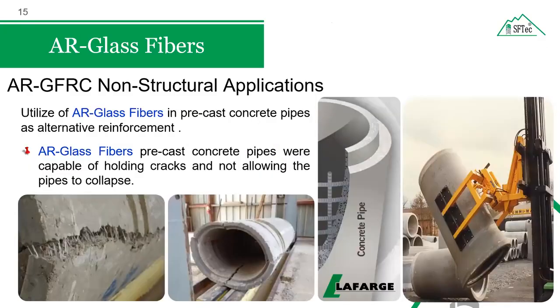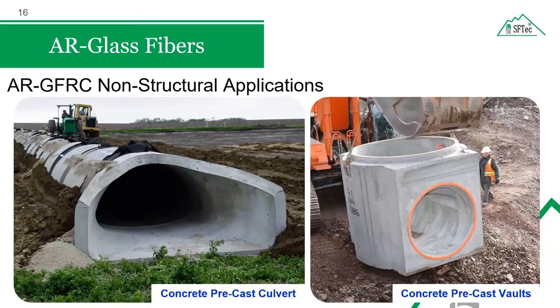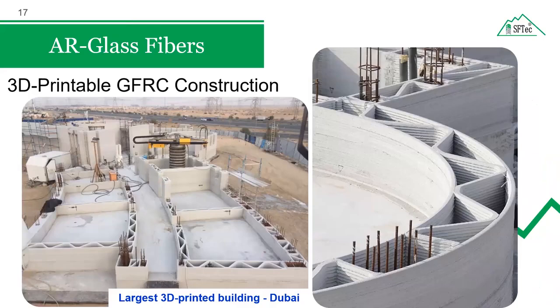Similarly, alkali-resistant glass fibers could be employed in precast concrete pipes as alternative reinforcement. Several studies found that alkali-resistant glass fiber reinforcement could hold the crack and prevent total collapse of the concrete pipe. The same technique was recommended for concrete precast culverts and concrete precast vaults. And recently, the same technology was adapted for 3D printed concrete construction.